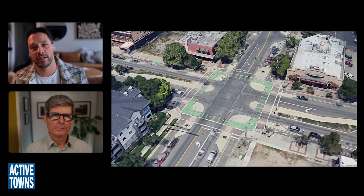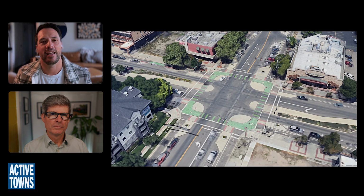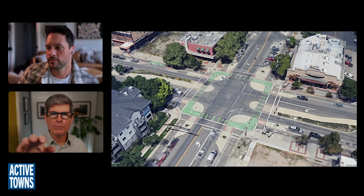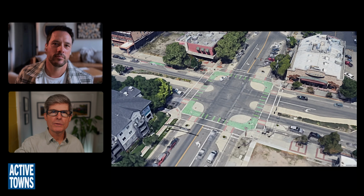And these first ones were really critical for understanding how they work. Can we build them? What do they look like? And really helped set the tone for a lot of the protected intersections to come. Yeah. And this innovation, very soon after this being built, the Congress for the New Urbanism had their meeting there in Salt Lake City.